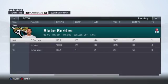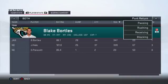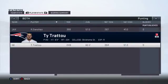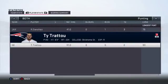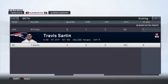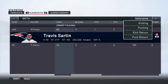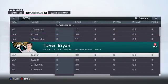So for New England, a loss would have really hurt. As it stands, they finished the first half at 3-5, and they'll have another home date next week as the Carolina Panthers come to town. Meanwhile, for the Jaguars, they drop back to .500 now at 4 up and 4 down, and they will get a home date next week as they will take on the Buffalo Bills.